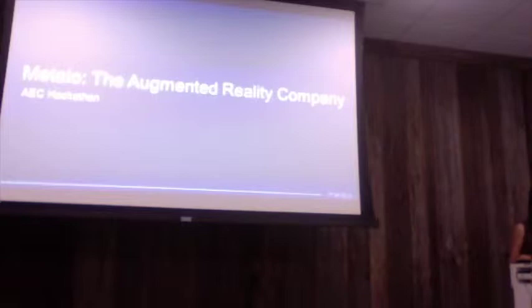Is this okay? Okay. Yeah, so I'll just run through who Metaio is, what we do, how we're involved with the AEC community. And then Jacob will go into a demo of our creator tool, which is our introductory tool for augmented reality. It's something that, regardless of whether or not you know how to code, you can use it today if you wanted to in whatever application you're building. So I'll go ahead and start. If you guys have any questions, feel free to interrupt at any time.